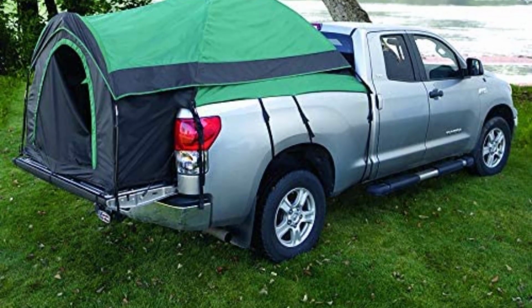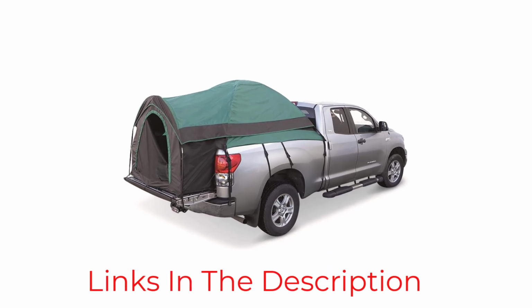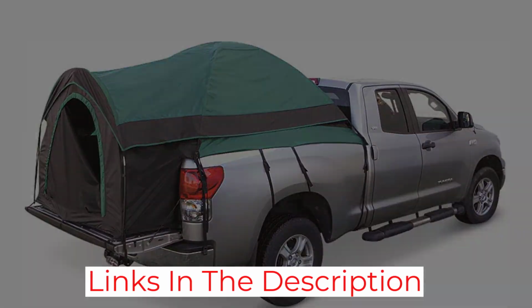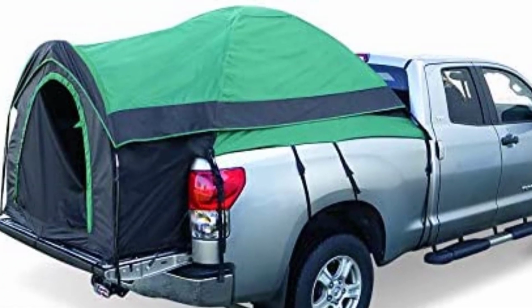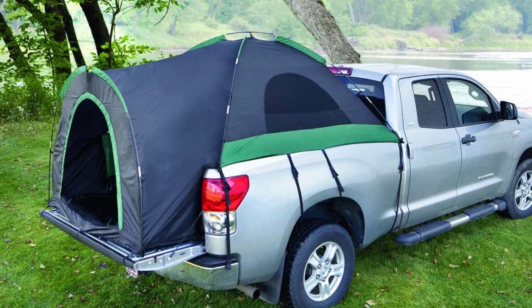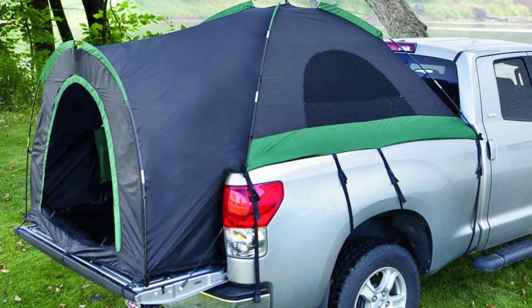This tent also gives you an awesome amount of headroom with 5.25 feet inside. You'll also find mesh windows for great ventilation and 2 storage pockets for your valuables. There is also a large porch area that features the front door. It's easy to access and it's great for storing items like shoes that you don't want inside the tent at night. The only downside to this truck bed tent is that the seams are a little delicate, so you should be cautious when pitching it.